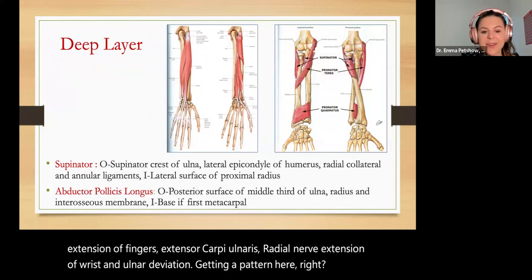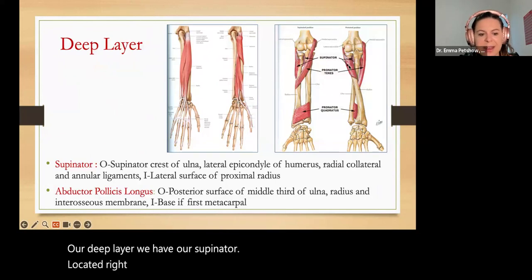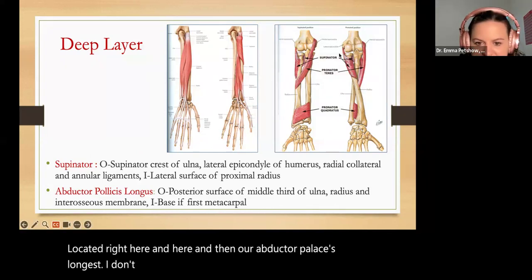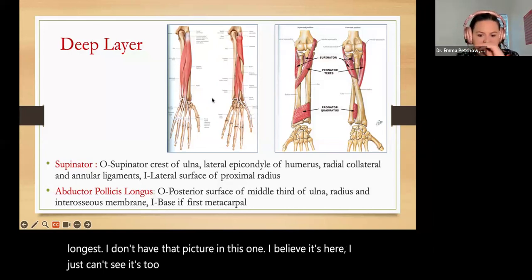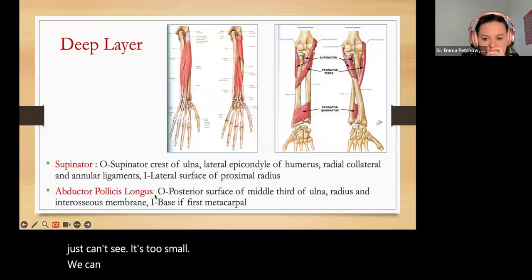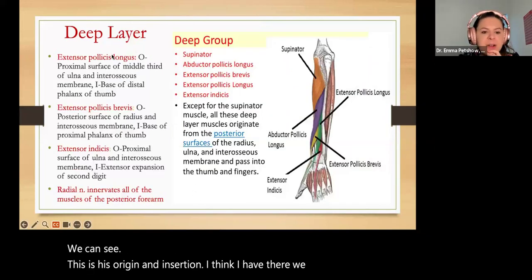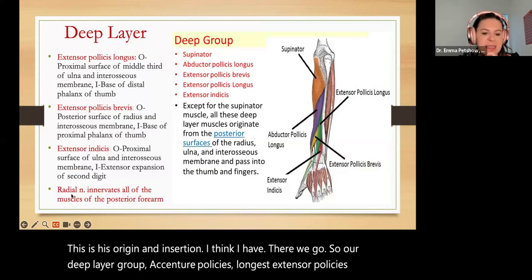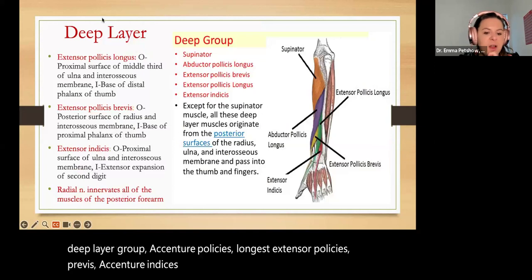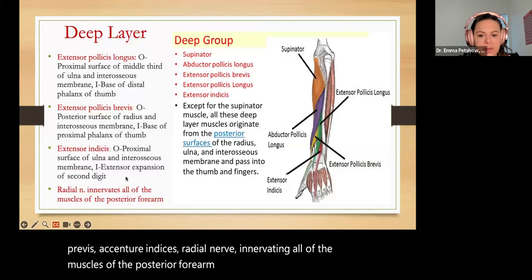Our deep layer, we have our supinator located right here and here. And then our abductor pollicis longus, I don't have that picture in this one. I believe it's here, I just can't see, it's too small. We can see this just has origin and insertion. I think I have, there we go. So our deep layer group: extensor pollicis longus, extensor pollicis brevis, extensor indicis, radial nerve innervating all of the muscles of the posterior forearm, the whole meal deal.